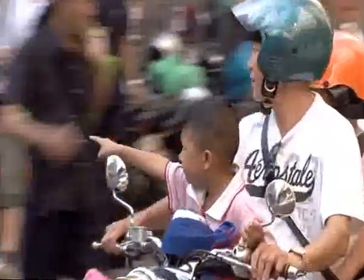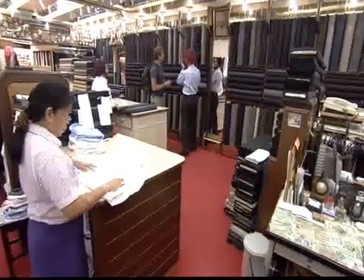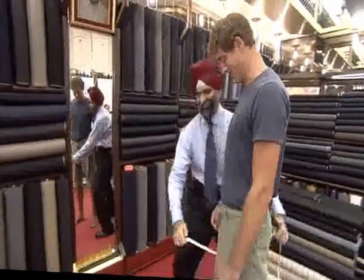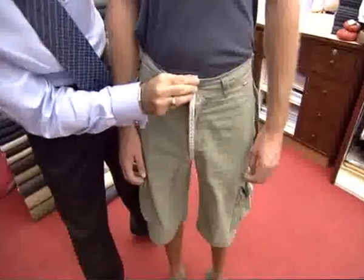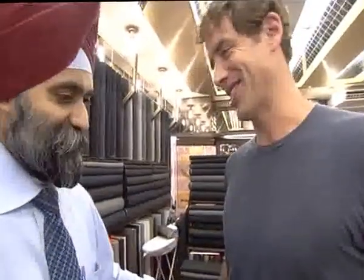With all the time-consuming work done in advance, customers in a hurry like Nick can just pick a fabric off the shelf, and Bobby can go to work. Let's measure you up. The first step in making a made-to-measure suit is the measuring. Very well built, huh? Thank you for saying so, Bobby.